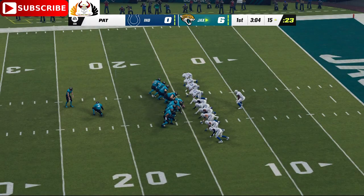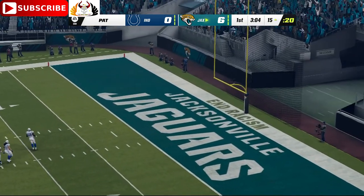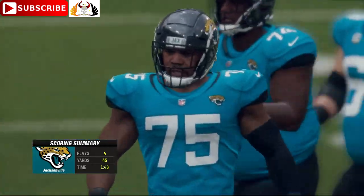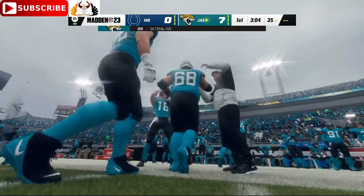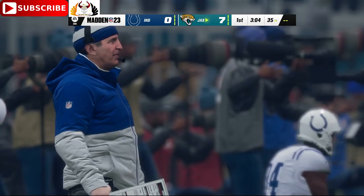Patterson now for the extra point. And we'll see if this rain affects the team's decisions going forward, but they kick it here, and it's good. So that drive, 4 plays, and it results in a touchdown for Jacksonville.